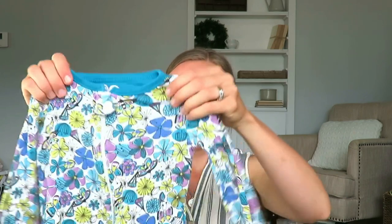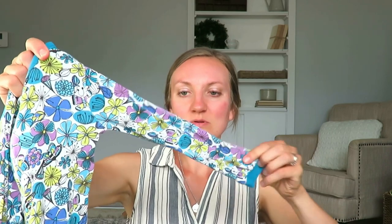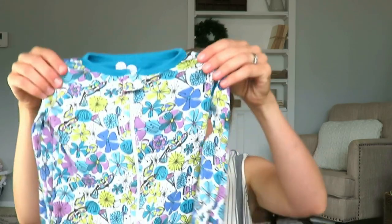And then a pair of 3T pajamas for 25 cents. And it's got the blue, purple, yellow color. It's from the baby place, I want to say. Open feet on the bottom, because it's a 3T now, so they're walking. But I thought this would be good for the fall.